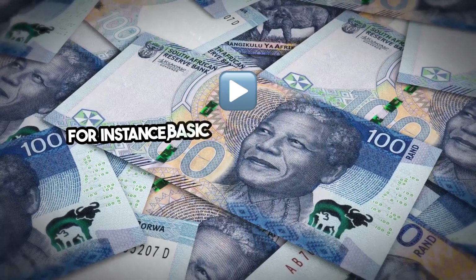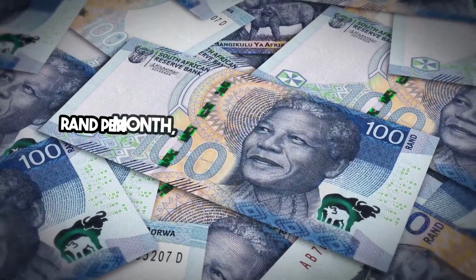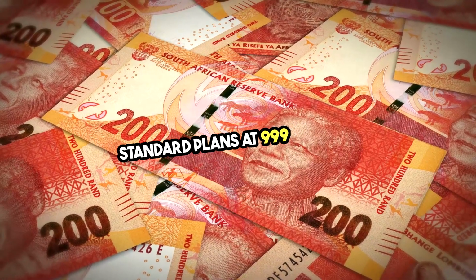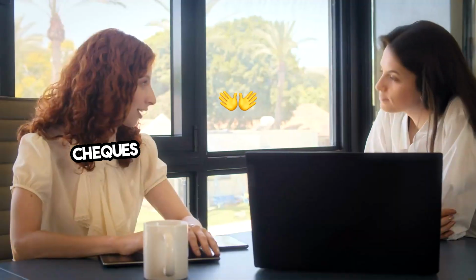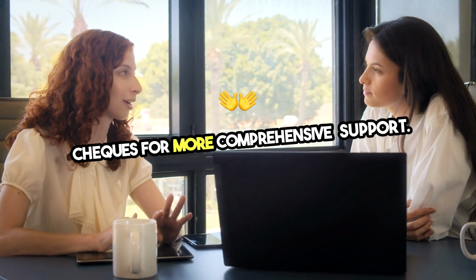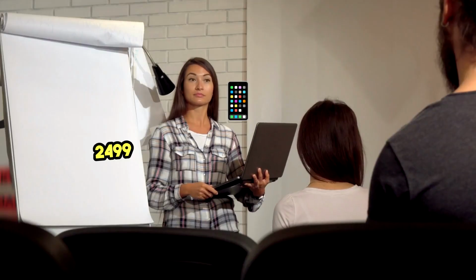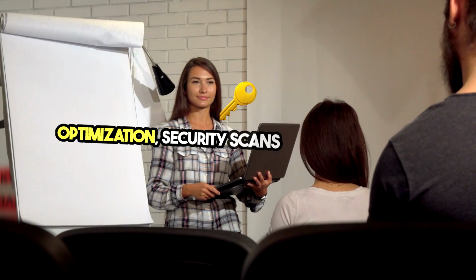For instance, basic maintenance plans start around 499 Rand per month, covering manual updates and monitoring. Standard plans at 999 Rand per month include automated updates and security checks. For more comprehensive support, business plans can cost up to 2,499 Rand per month, offering device optimization, security scans, and error repairs.